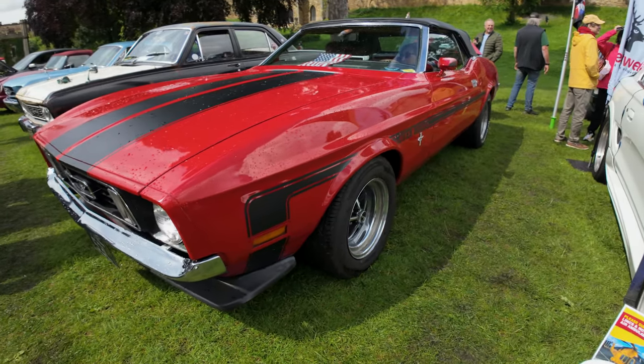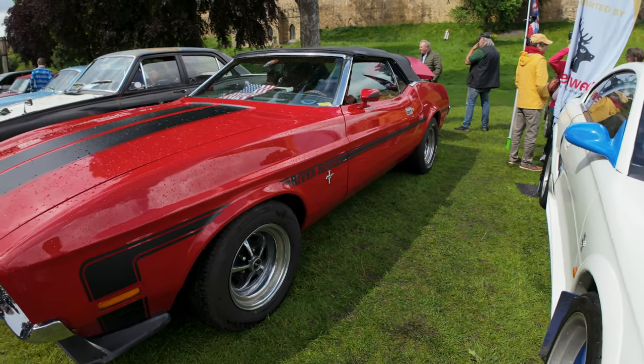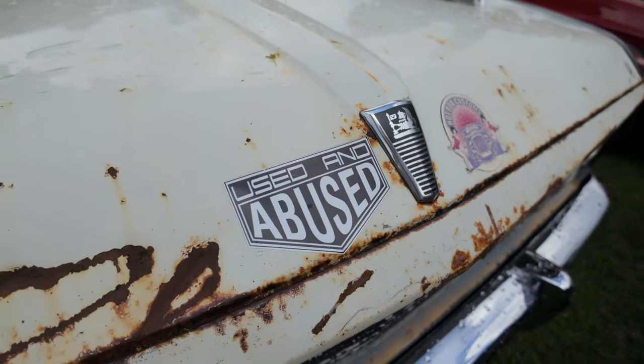Road style on that. Riviera. Proper muscle car. Rolling rat look. I think used and abused. Yeah, a bit like me. Whatever I am.